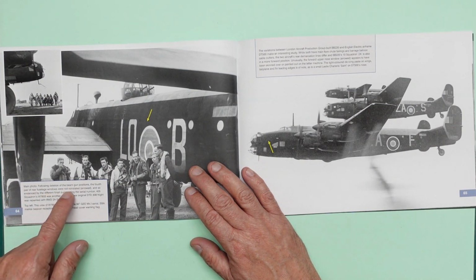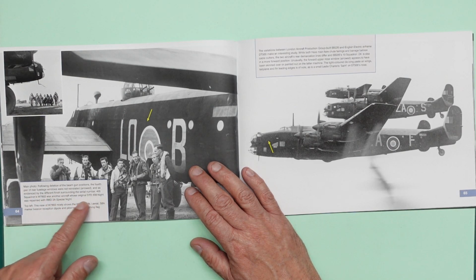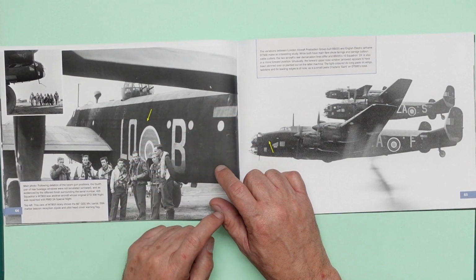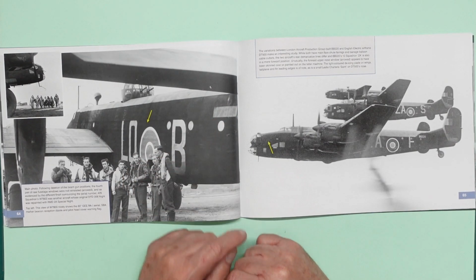A pair of rear fuselage windows were not reinstated, and as evidenced by the different finish surrounding the serial number, another aircraft whose DTD 308 night was repainted. So we can see that area there, the different colour underneath. From what I can gather, this was more like a very dark German grey, this night colour.